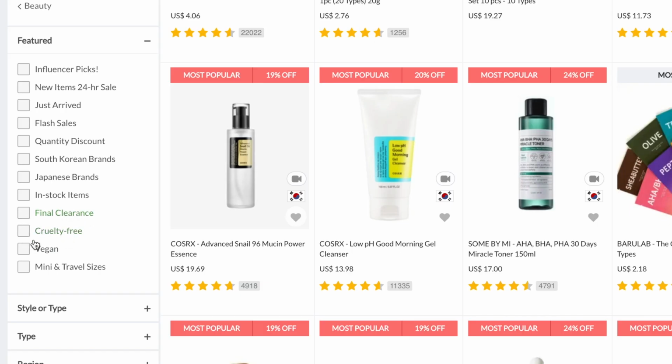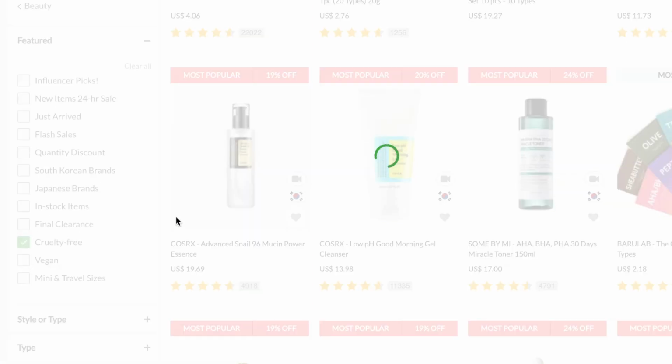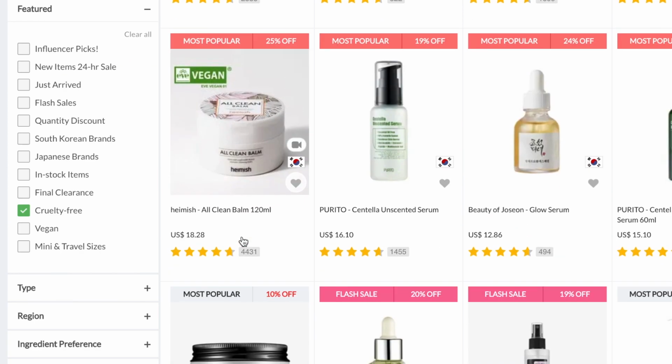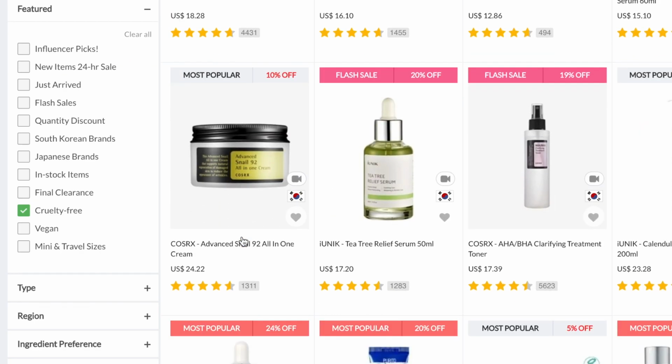As for skincare, you guys know I am cruelty free, and I believe one of their tabs on YESSTYLE is a cruelty free tab, which is so helpful. But some of my favorite skincare brands: Purito, Dear Klairs, Hemish, COSRX, I'm From. You can find all of that on YESSTYLE, and also you can find a lot of makeup as well, but I'm not too familiar with Korean makeup since I am cruelty free, and it's a little bit harder to confirm whether they are or not.